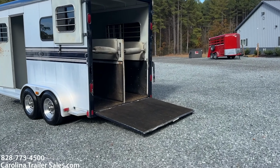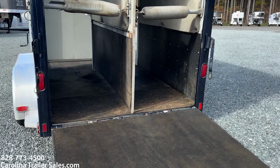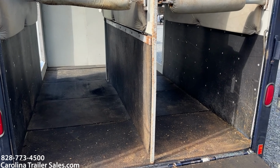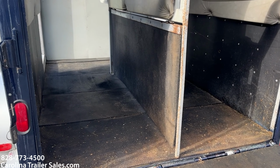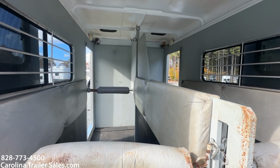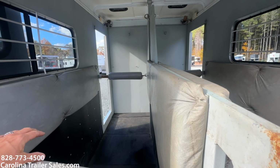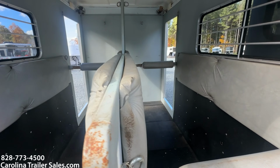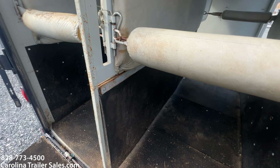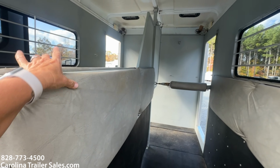So, rear ramp, it is spring loaded. It's got padded dividers. It's got the lower rubber mat, kick mat. Got two fans, fiberglass roof, two roof vents, does have the head divider. All the padding is in amazing shape for a 1997. It is all the original padding, and it is all in great shape. So it has all the parts and pieces still here.